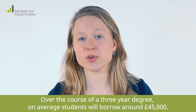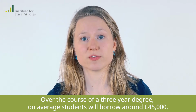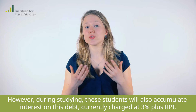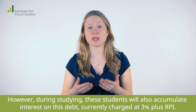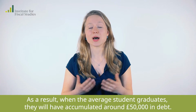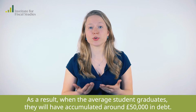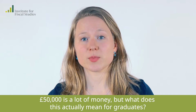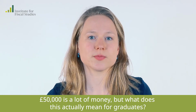Over the course of a 3-year degree, on average, students will borrow around £45,000. However, during studying, these students will also accumulate interest on this debt, currently charged at 3% plus RPI. As a result, when the average student graduates, they will have accumulated around £50,000 in debt. £50,000 is a lot of money, but what does this actually mean for graduates?